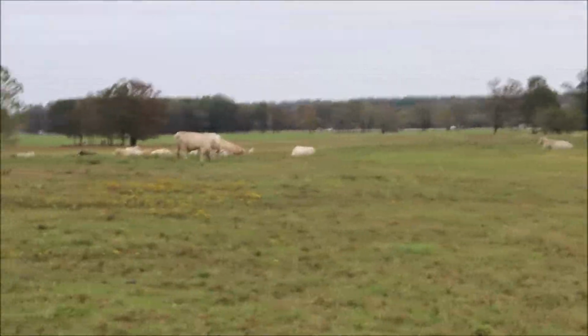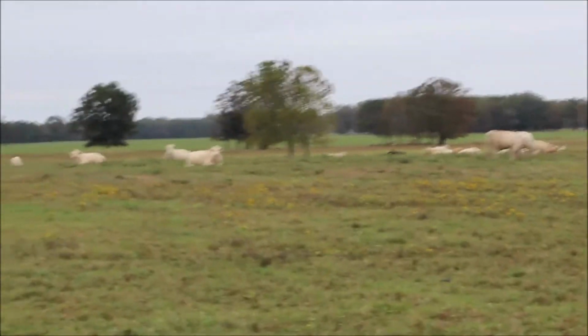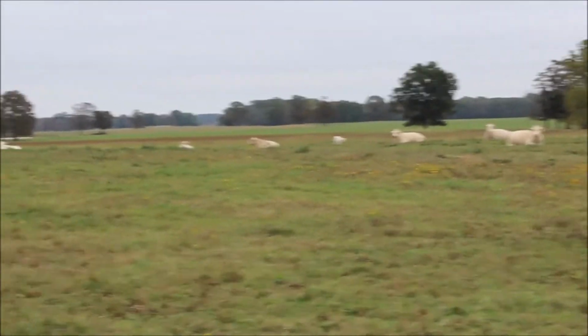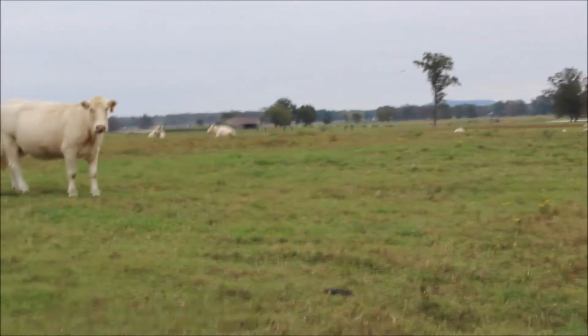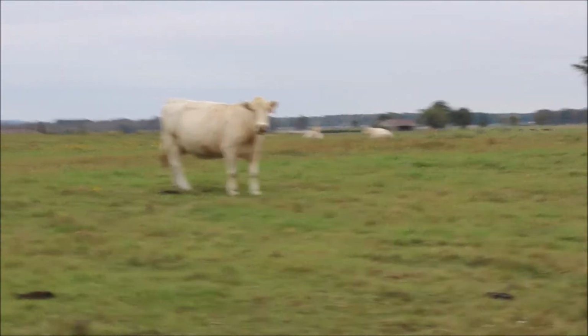Here is what I saw a lot today: fields and lots of cows in the valley here in Vilonia.